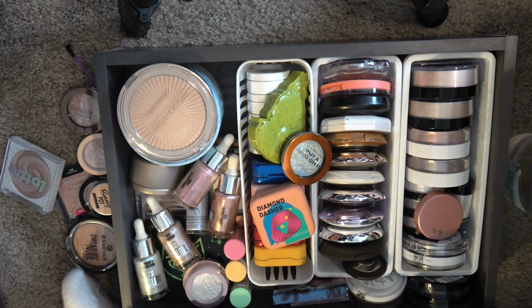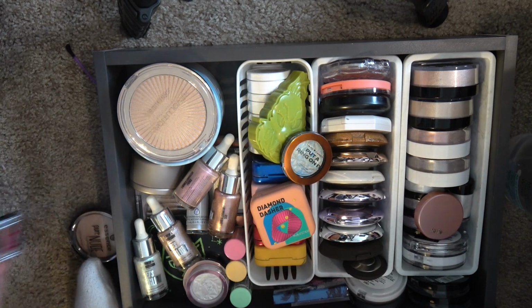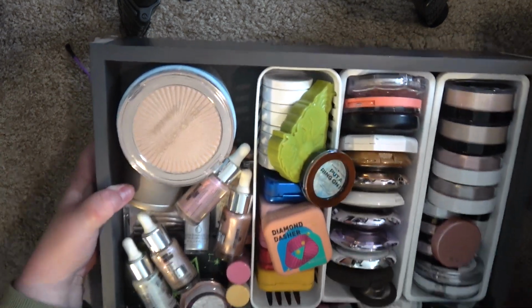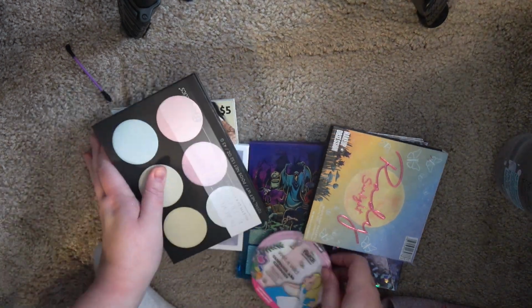So I'm gonna take these, put them in here, and we're just gonna leave those. I'm gonna move this, and then we're gonna get into the palettes. Okay, hopefully I can do this without breaking anything. Did it. Okay. On to the palettes. Honestly, I don't know if I'm gonna get rid of very many of these. Okay, here we go.